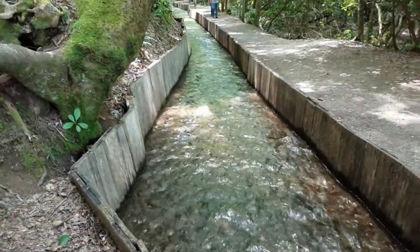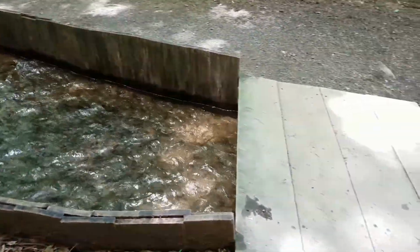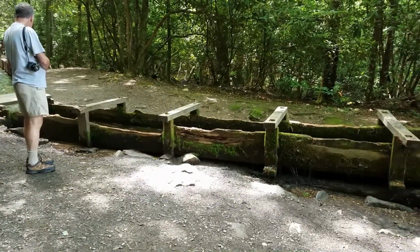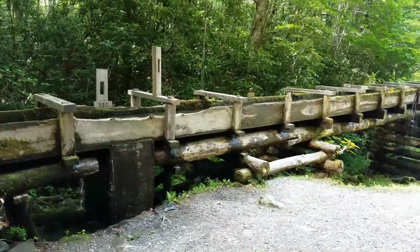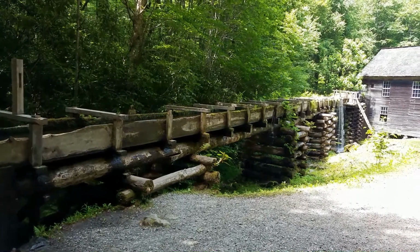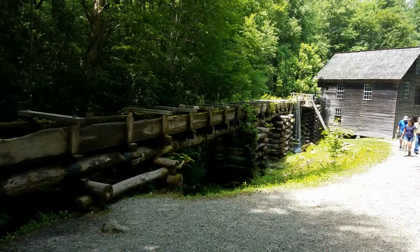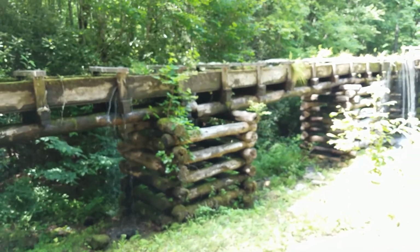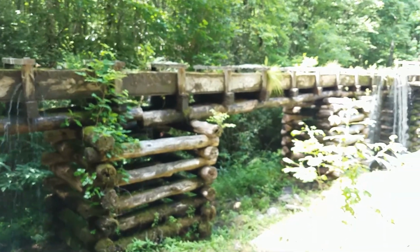This is the water channel that goes up to the Mingus Mill that we're visiting today. They've got a little bridge over it so people can visit. So they just built up supports, lots of supports, to build up the channel that goes to the mill. The mill was built in 1886. This is the Mingus Mill, and it's still in operation today. Pretty awesome feat of engineering.